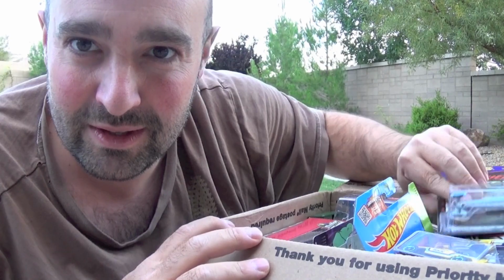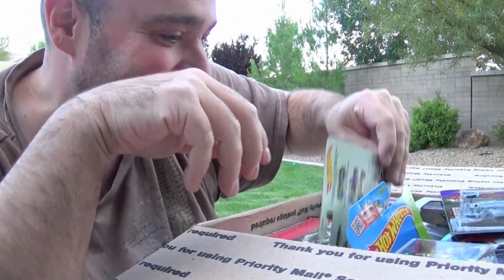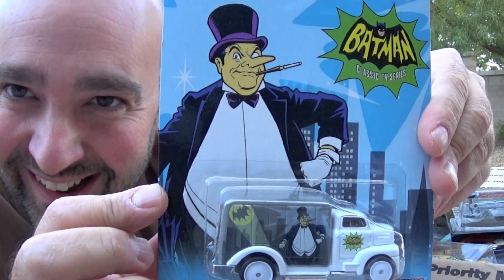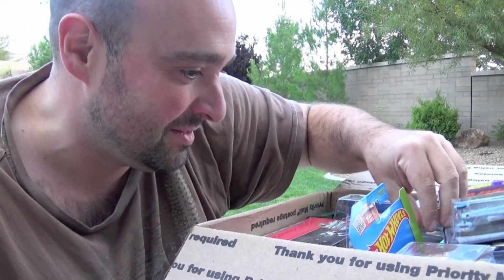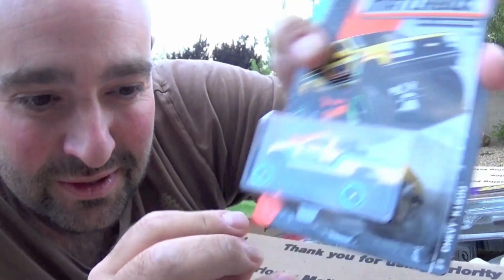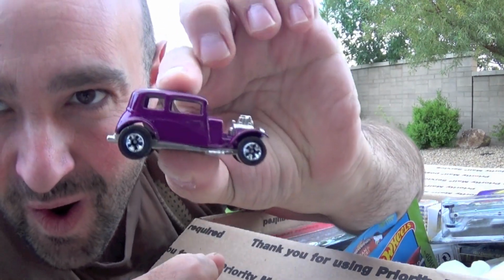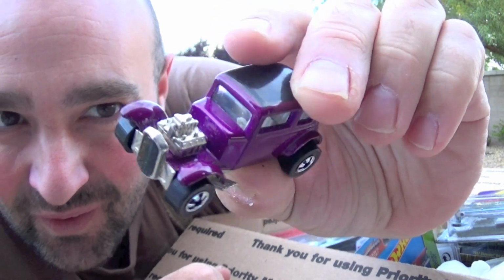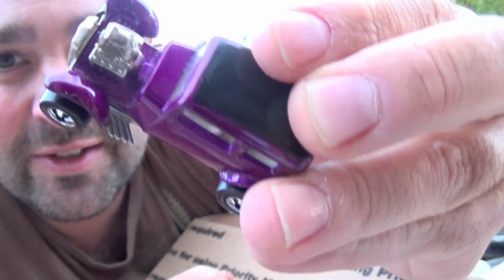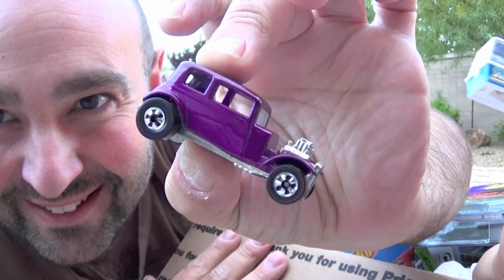If you saw how deep this box goes. Oh my god. That is awesome. The Batman pop culture is the only pop culture set I would want anyway. These Matchbox are awesome too, all the good ones. That's a vintage red line. The vintage series there. A 32 Ford Vicky. There's some loose cars all scattered throughout in here, which are looking really awesome to me.